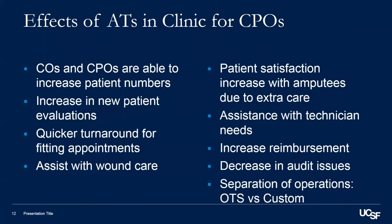We assist with the technician needs when needed. So again, that leads to quicker turnaround times, where if they're seeing patients and the off-the-shelf clinic is slow, to still be adding positivity to the clinic, we can do technician needs and increase turnaround time or fitting or whatever it may be. Our reimbursement is increased, again, because our documentation's on point, it's streamlined, it's consistent, and it's within Medicare standards.